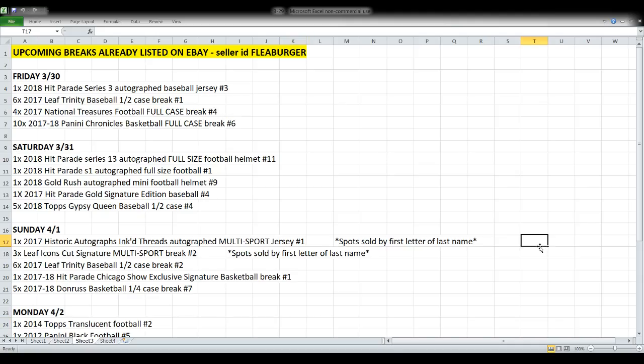Next up, you will see a list of breaks that are coming up in the next 5 days. These are the things that are already listed on eBay that are up and available for bidding right now. I typically list all of my auctions for 5-day time frames, because eBay charges us a hefty fee if we do it for less than 5 days.